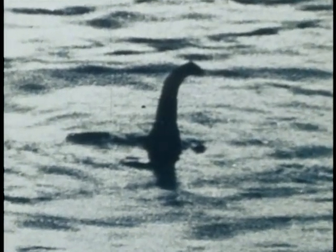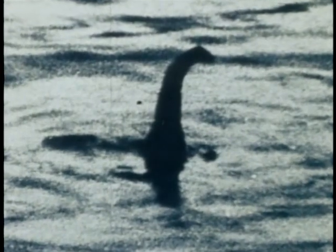Early in the morning of April 1st, 1934, a London surgeon of impeccable reputation snapped this picture. A lumberjack working near the lake took this picture in 1951. An American scientist produced a view of the creature with an underwater camera. The murkiness of Loch Ness obscures the shot, but even some of the most skeptical investigators consider the picture positive evidence that a large animal exists in the lake. Motion picture film was made in 1966 by another Loch Ness investigator. The film was examined by Royal Air Force photo intelligence experts and certified to be genuine.